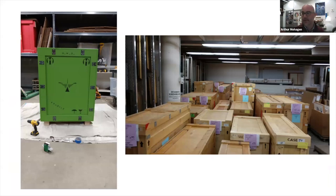This is a great example of a finished crate on our left, but also what it looks like when a museum sends us a traveling exhibit to install at our museum. So not only is my staff in charge of building crates and receiving the crates, but we also have to open every single one of these. And to get them into the museum, we load them off semi-trucks. And that is a very physical task.